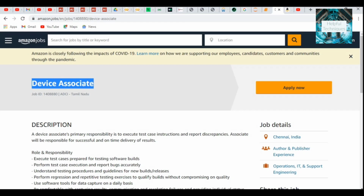If you are not willing to apply or if you are not eligible for this particular off campus or job role, no issues, you can apply for the other off campus or other job profile. It is also for the Chennai location only. So now let's discuss this first off campus or first job profile.